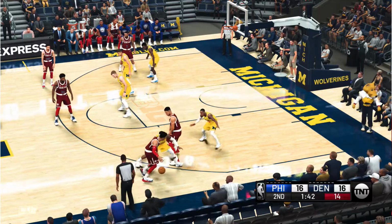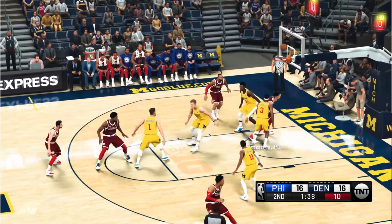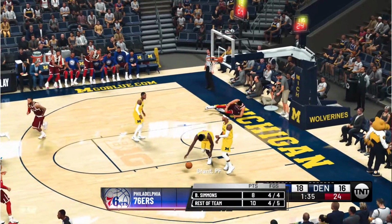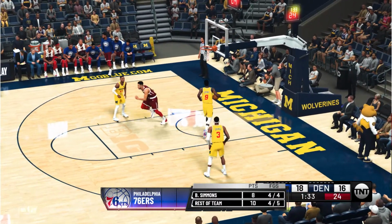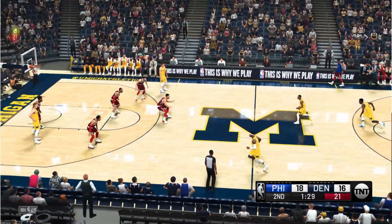Here's Thibault. He's gotten some minutes, but nothing on the board yet. Inside, Simmons, and he uses the glass on the layup. Always a treat to watch Simmons operate in screen and roll sets. I mean, his IQ is quite honestly off the charts.